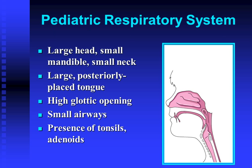So just a little bit of A&P for the respiratory system for the pediatric population. Remember, these kids have a large head, a small mandible, and a small neck. That's why when you lie them flat or supine, their head will go into a position where it closes off their airway. That's why we always try to keep them in what we call a sniffing position, so that it keeps their airway open. They have a large, posteriorly placed tongue.